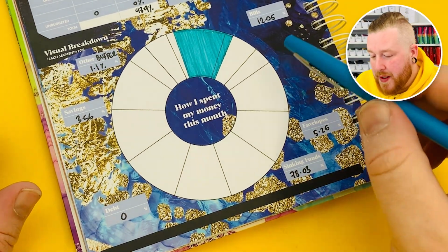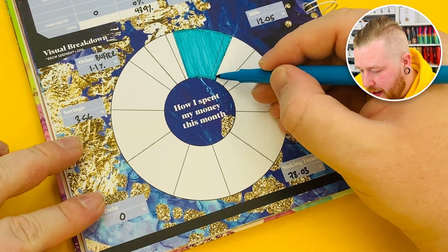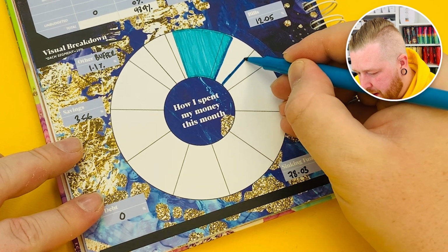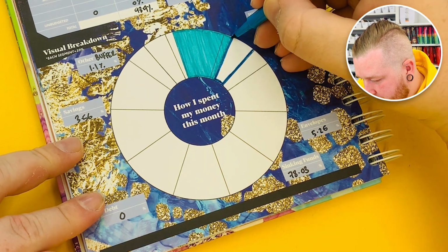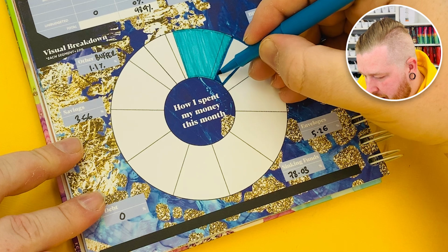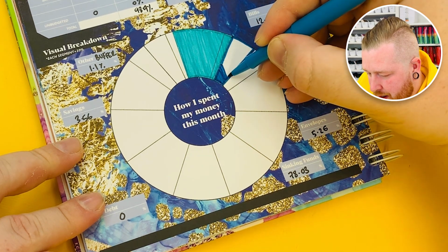So envelopes was then 5%. So we're doing envelopes next, and we're going to color that in. This is so therapeutic to do. It's a bit of coloring in, but you're not having to save money and stuff like that. And you're really getting a good view of what's happening to your money. So it makes me super happy to do this.